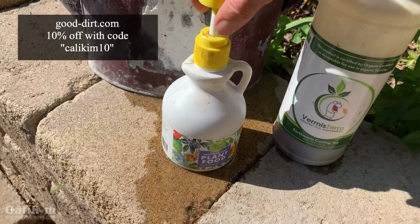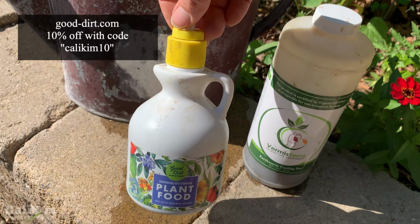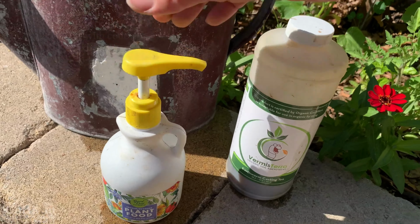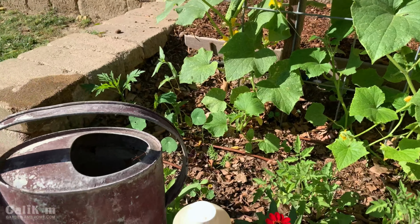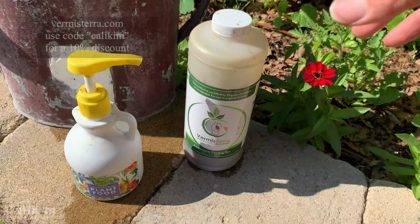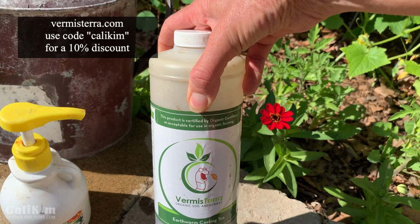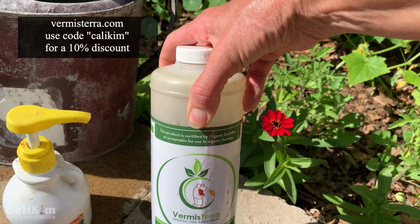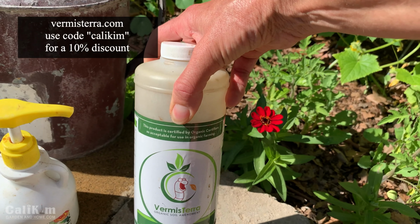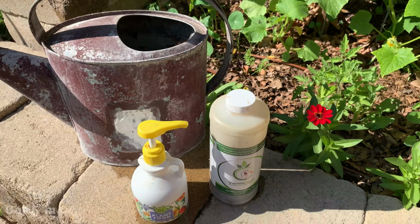Now, the Good Dirt plant food is great because it's a 10-4-3 NPK, which gives them the nitrogen, helps them produce that green leafy growth, and also helps them with blossom and fruiting. And the Vermistera worm tea just helps them overall be healthy. The diseases generally tend to creep in mid-summer, and this provides them a slow and steady growth, a good dose of good bacteria and microbes, and really keeps them going.